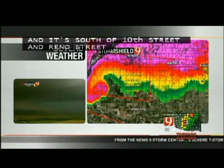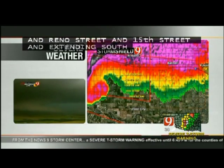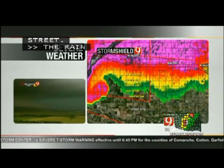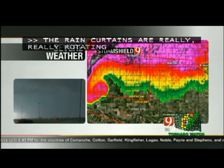The rain curtains are really, really rotating now. You can see it's got to be a multiple vortex, big rain-wrapped tornado. I can see funnels outside of the rain. I can see funnels inside the rain that are all wrapping back up into each other.